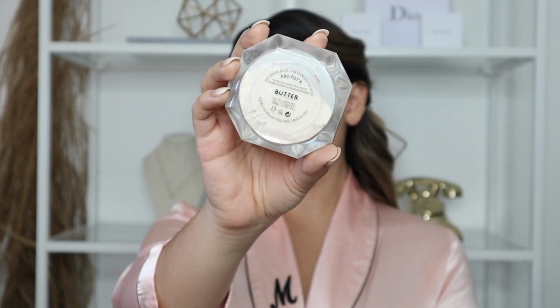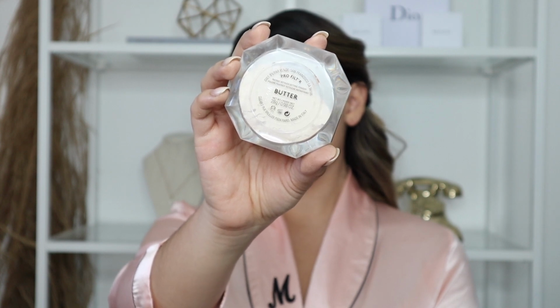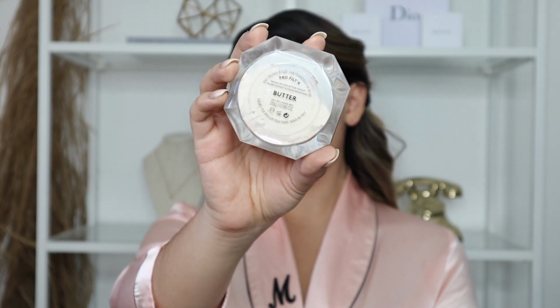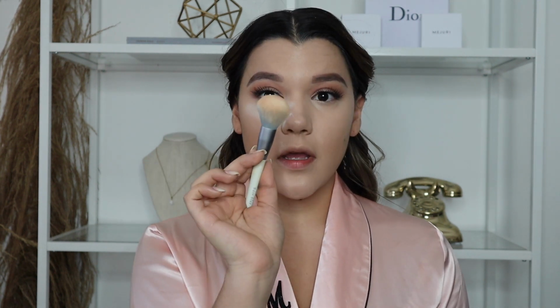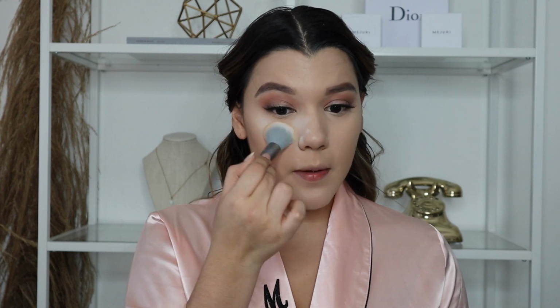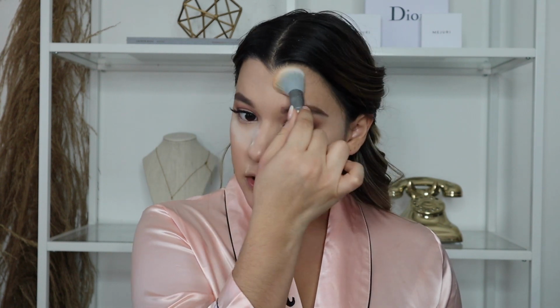Now we're going to set the under eyes, and I'm using my Fenty Beauty loose powder. This is the Pro Filter Instant Retouch Setting Powder in the shade Butter. To set the under eyes, I'm also using this brush from Base Blue. It's super duper soft and perfect for setting the under eyes because the shape just fits under the eye perfectly. And on this side, this powder smells bomb. Delicious.